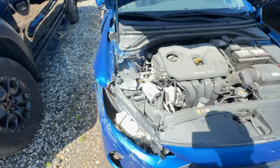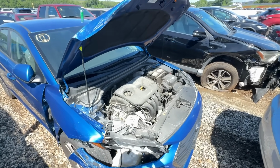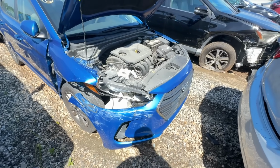That wheel still looks straight. I think it was a light fender bender. What do you guys think? Leave some comments down below. Love your guys' feedback. But that's not bad. I don't think it's bad.